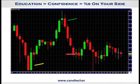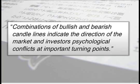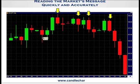Okay, and this is what it's about with the engulfing patterns, and just again to echo the importance of what the candles will show us. Combinations of bullish and bearish candle lines indicate the direction of the market, and investors' psychological conflicts at important turning points. This is what the Japanese always refer to, and this is a quote from another Japanese book. And this is such a great example of this. Look at this. Quickly reading the market's message.